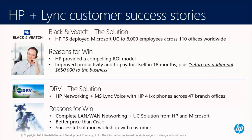So I'd like to highlight another solution. This was done through channel partners. And this was an HP networking deployment. This was initially going to be an all-Cisco network, Cisco Call Manager deployment. And we deployed it with HP networking, Microsoft Lync, HP IP phones, and the MSR WAN routers that I highlighted, across 47 branch sites.